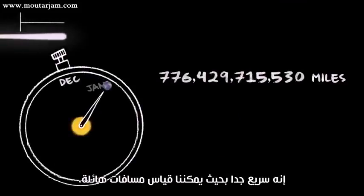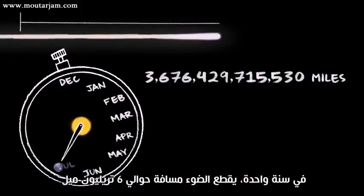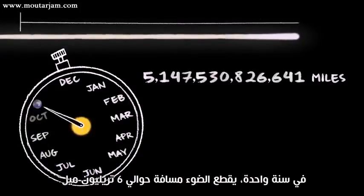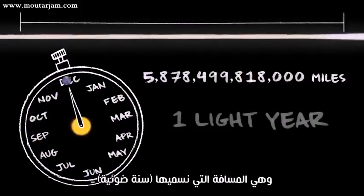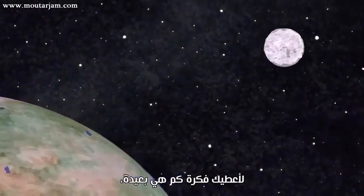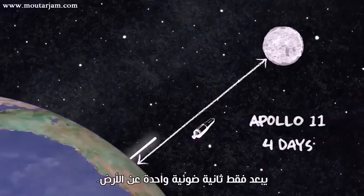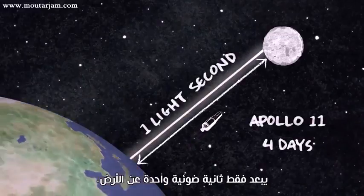Light is the fastest thing we know. It's so fast that we measure enormous distances by how long it takes for light to travel them. In 1 year, light travels about 6 trillion miles, a distance we call 1 light year. To give you an idea of just how far this is, the Moon, which took the Apollo astronauts 4 days to reach, is only 1 light second from Earth.